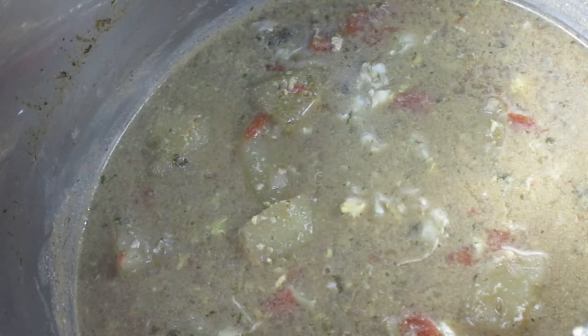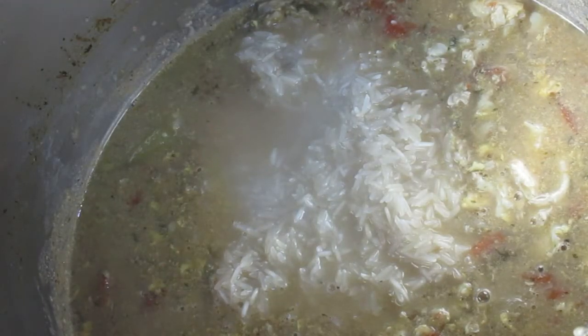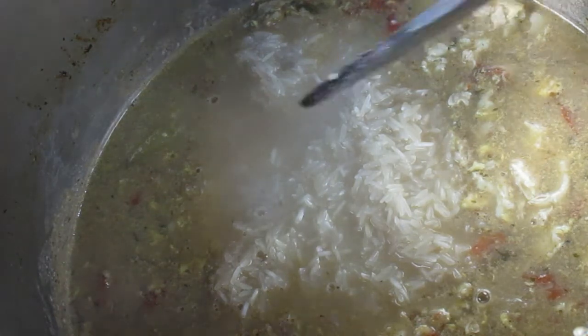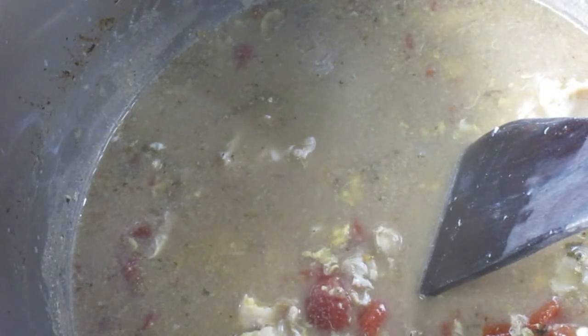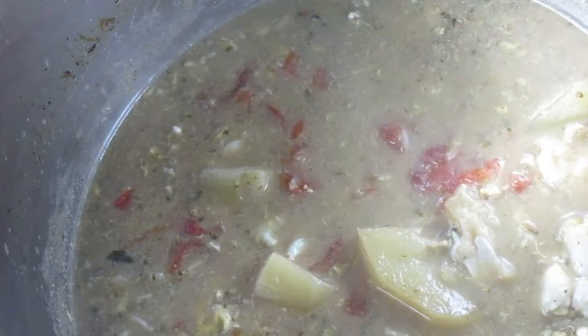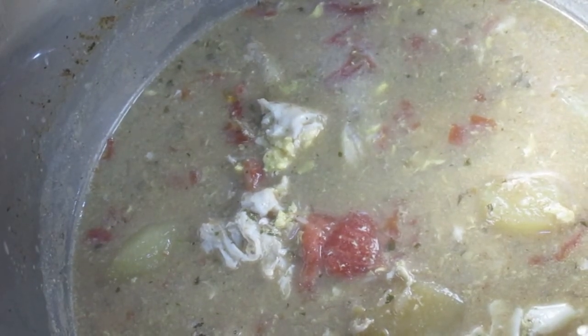After cooking for the required amount of time, put in the 1 cup of washed and soaked rice. Mix the rice thoroughly into the mixture. And let the mixture cook for 7 minutes if in the pressure cooker, or 15 minutes in an open pan.